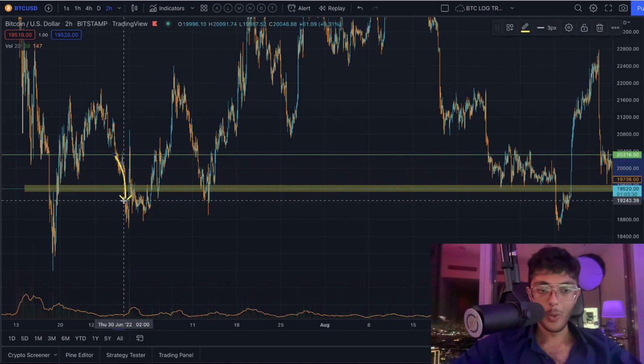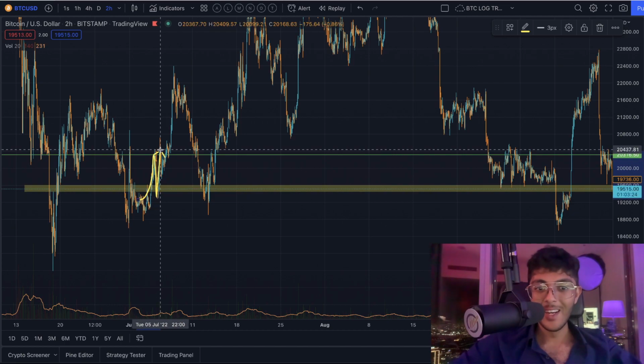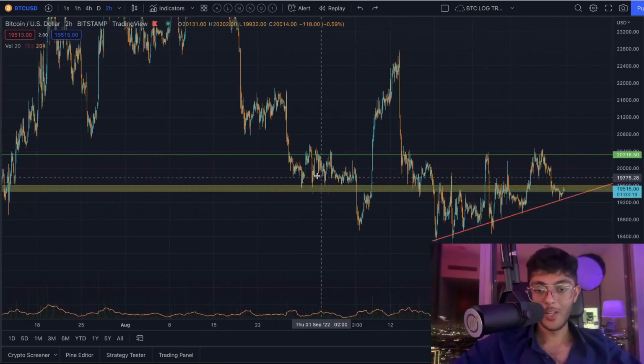On this occasion, we went all the way down. On this occasion, all the way up, and then back down, and right here, all the way up, back down, all the way up again, and then back down and all the way up. Look, we are gapping through the entire range. It even happened right here.